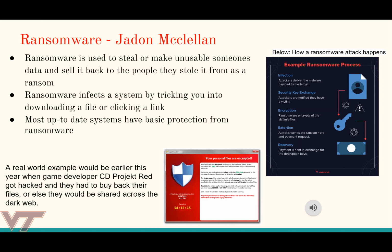This is about ransomware. Ransomware is used to steal data and sell it back to who they stole it from. A real-world example of this was earlier this year when CD Projekt Red got hacked and had to buy back their files or have them spread across the dark web.